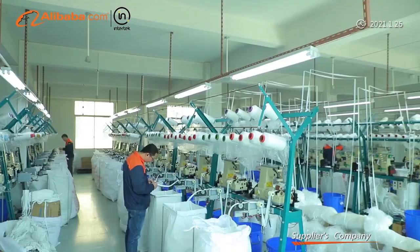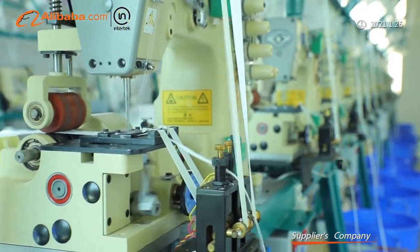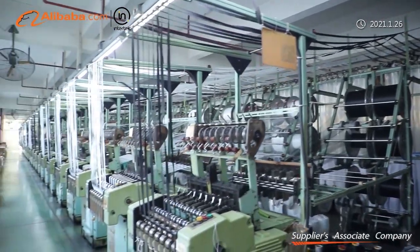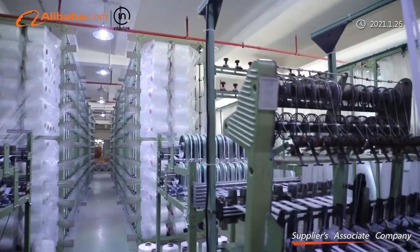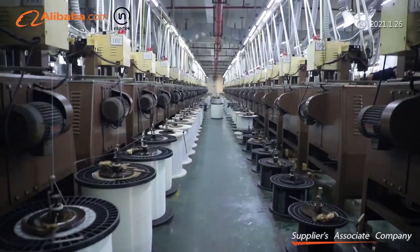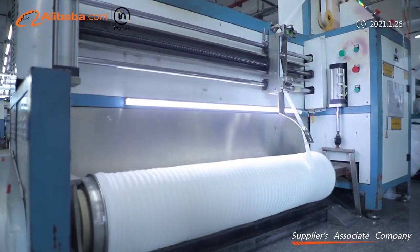Nylon long chain zipper workshop. There are more than 180 needle loom machines, 200 coil forming and sewing machines, 80 dyeing machines, and 13 ironing machines. With such a large scale, our capacity is as high as 1 million meters per day, with different sizes and colors. Metal long chain zipper workshop.